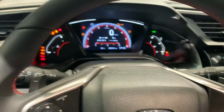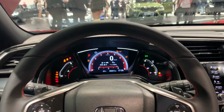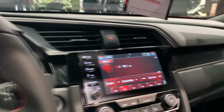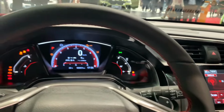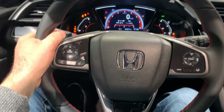The seats, I feel okay in them, but they're not as comfortable as I would expect. I don't know if this is just my personal opinion, but I think they could be a bit more comfortable. Glove box, a pretty big one, but the rest of it is pretty much standard, similar to the predecessor. Tell me in the comments, what do you think about this?